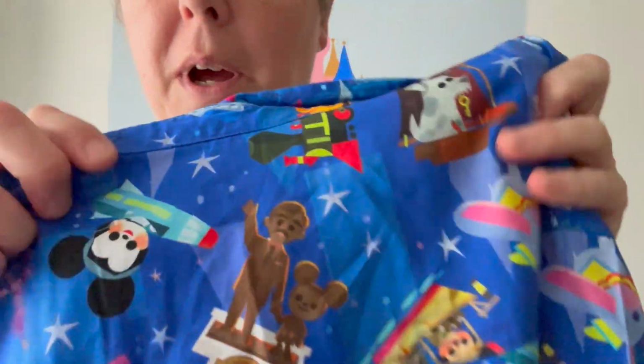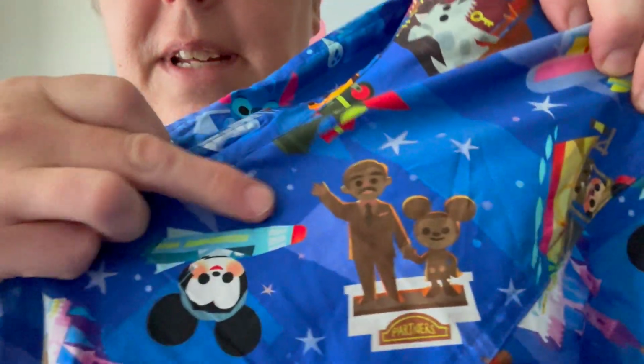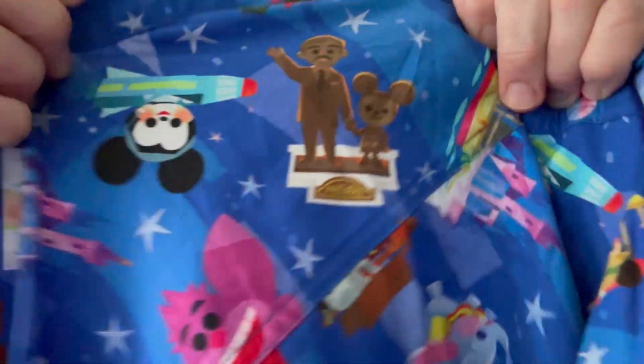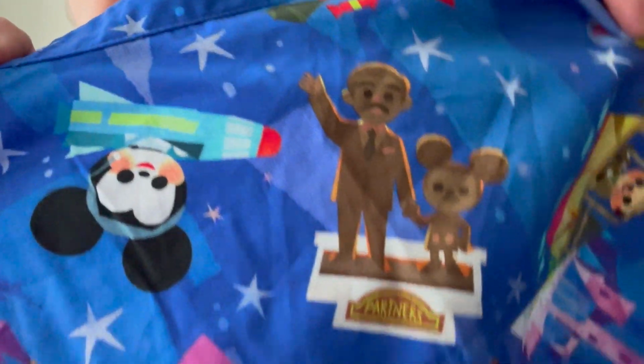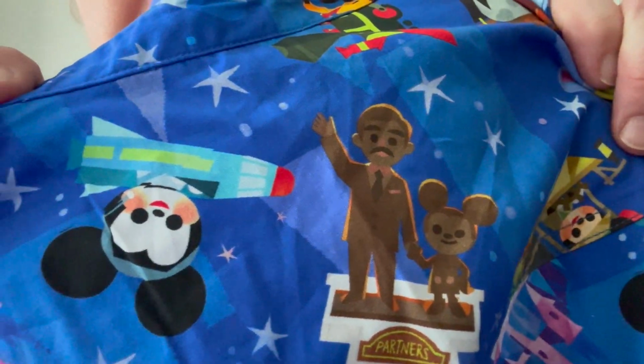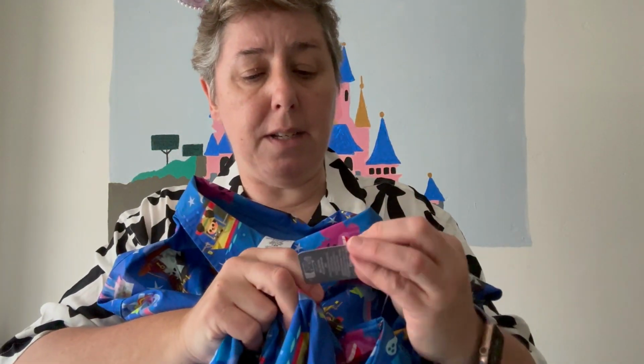Of course, as well, the Partners statue of Walt Disney and Mickey Mouse, which is a bronze statue. We have one at Disneyland Paris and Walt Disney Studios. There's also one in front of the castle at Walt Disney World. That's represented on there. And yeah, just a really nice summer shirt. I can't remember the price. Let me see. Oh, 60 euros.